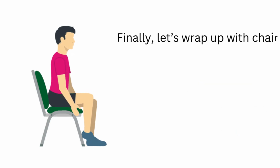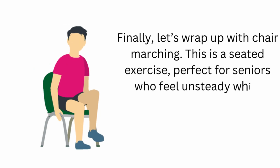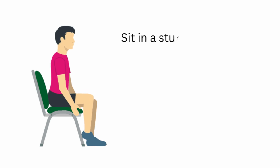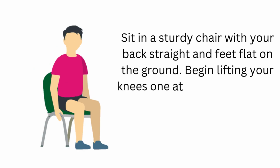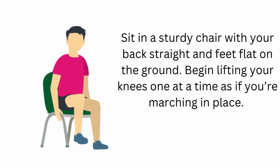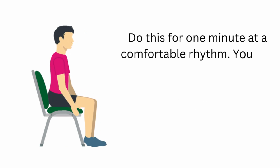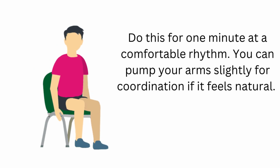Finally, let's wrap up with chair marching. This is a seated exercise, perfect for seniors who feel unsteady while standing or walking. Sit in a sturdy chair with your back straight and feet flat on the ground. Begin lifting your knees one at a time as if you're marching in place. Do this for 1 minute at a comfortable rhythm. You can pump your arms slightly for coordination if it feels natural.